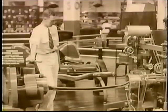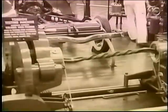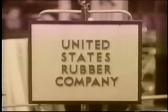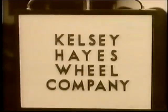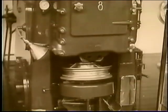Sturdy Ford front axles offer resistance to a powerful twisting machine, but under extreme stress, bend without breaking. It is constant testing that ensures more quality. Here is a step in the preparation of rubber used in the making of tires, so vital to automobile operation. A battery of special welding machines forms the welded steel Ford wheel.